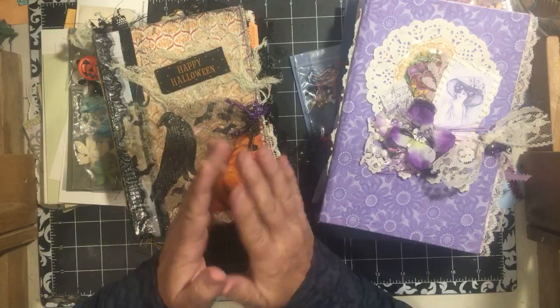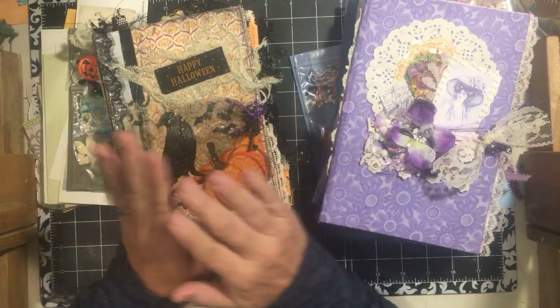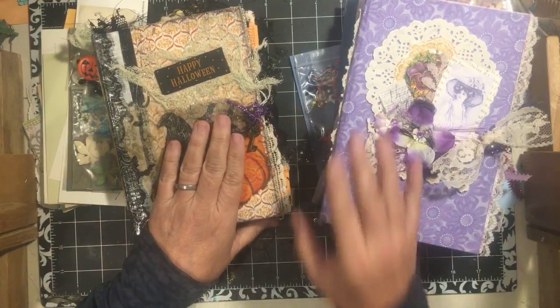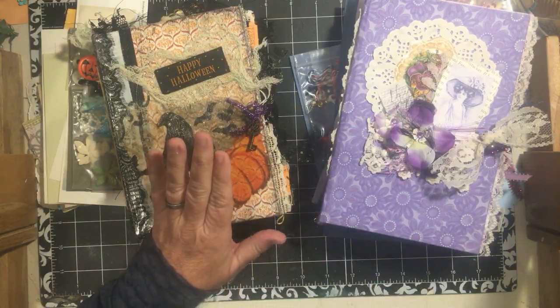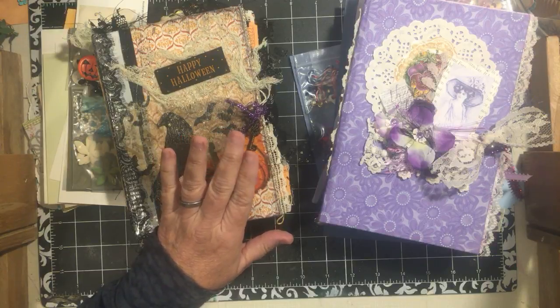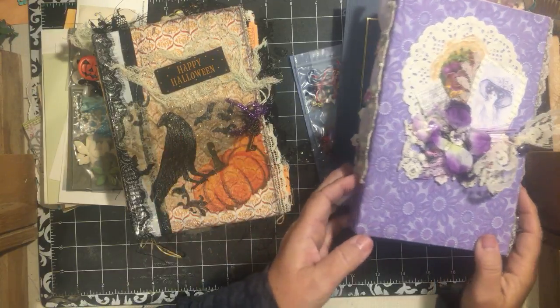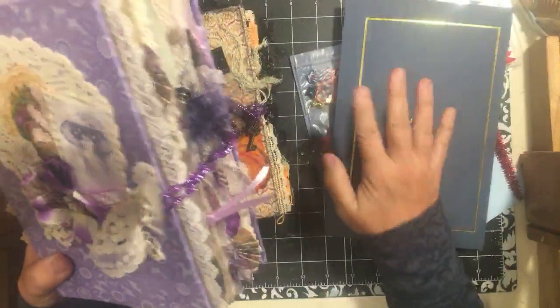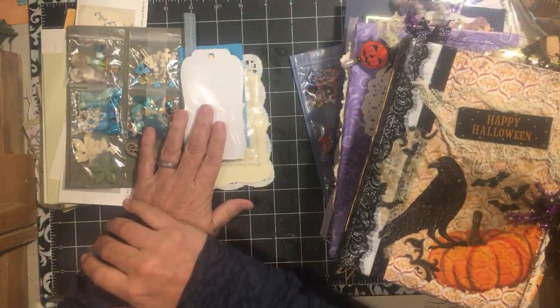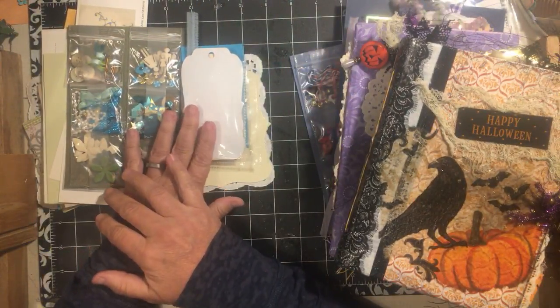So international shipping, that is now in my shop. These two journals have been added to my shop. The whole shop is on sale for 20% off. That includes the digitals. And then I did add the red, white, blue embellishment kit and the three generations blue and green kit.